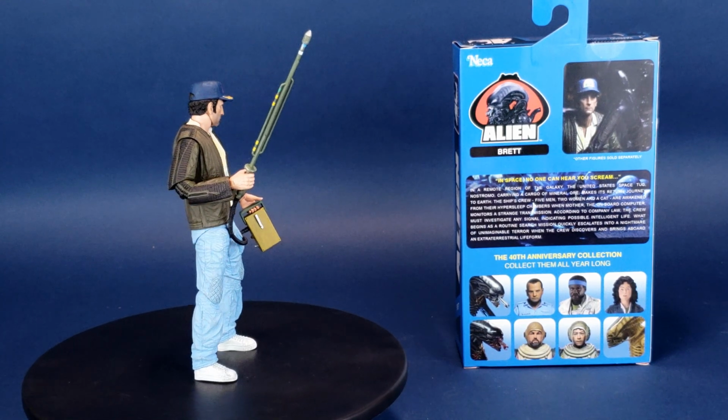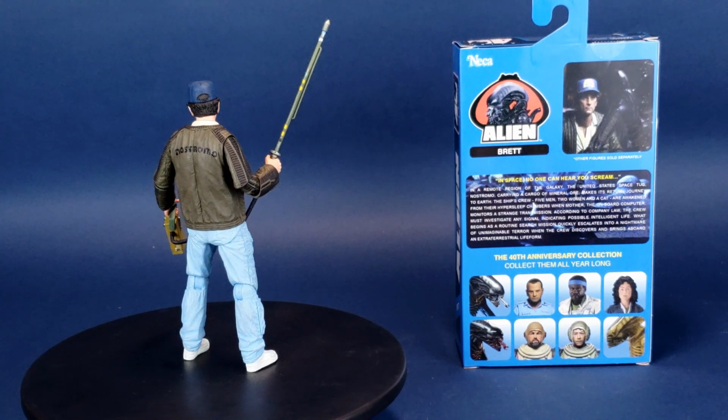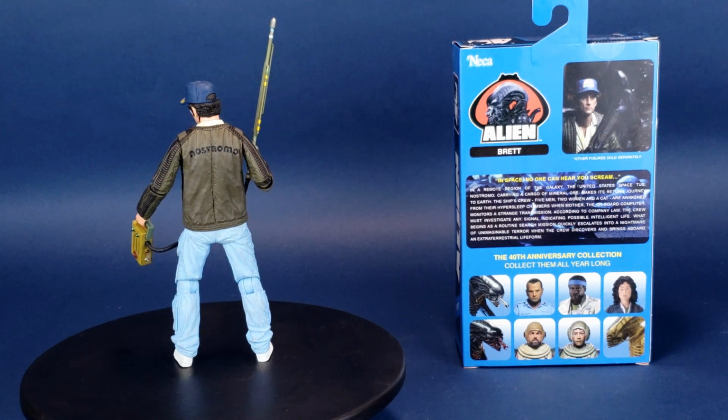One last time, NECA Toys, just in case you want to make use of that mold, Christmas Angel Gideon. Okay, that's the last time I'll mention it.